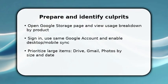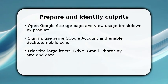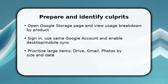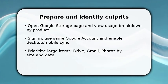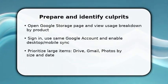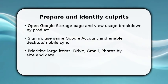You start by locating the biggest storage consumers and acting fast. Open the Google storage page and scan the breakdown for Drive, Gmail, and Photos. Once done, sort items by size or date to reveal the obvious space hogs. Make sure to sign into the correct account and enable any device sync so you see everything.